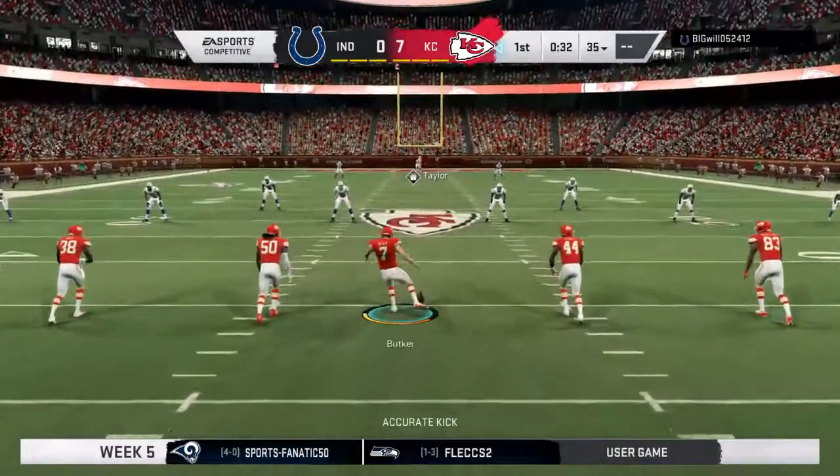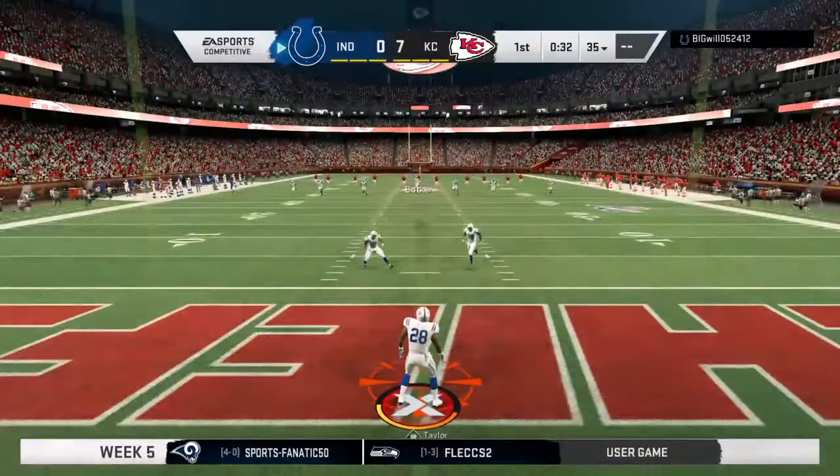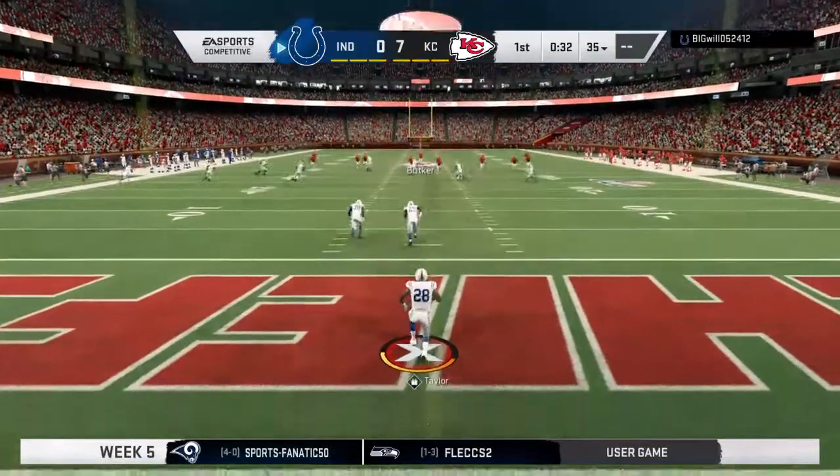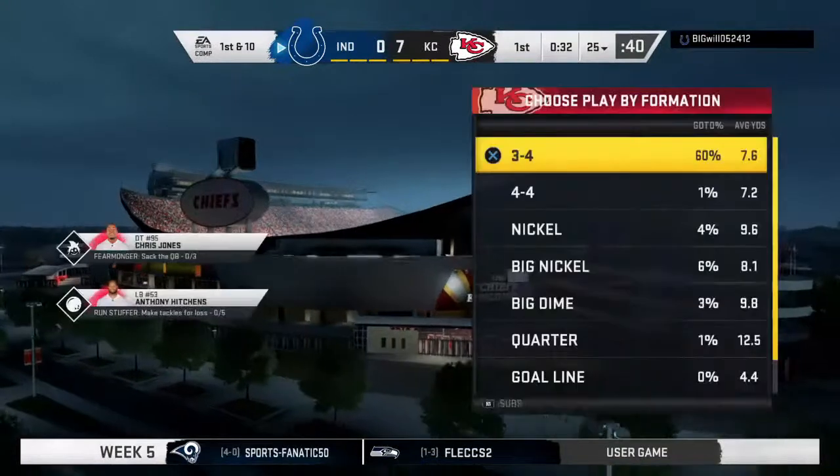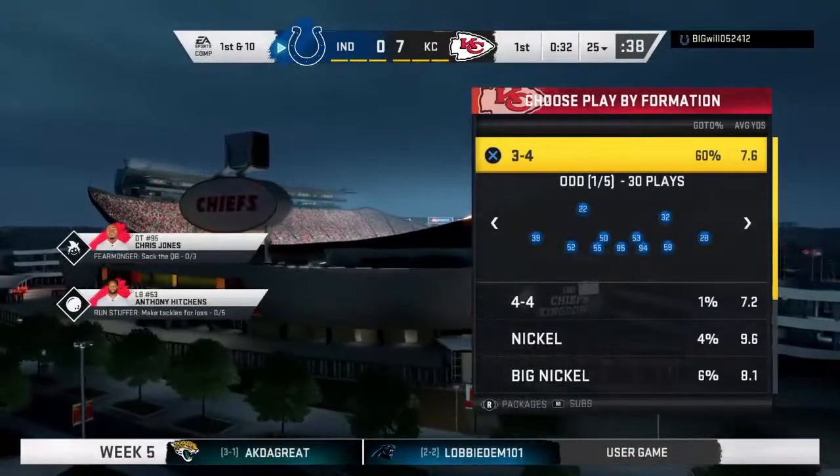Touchdown. Here's Butker on to kick it away. This is taken about 7 yards deep. And they'll put up the stop sign there as his guys will get it at the 25.